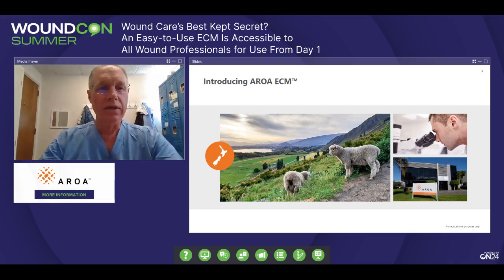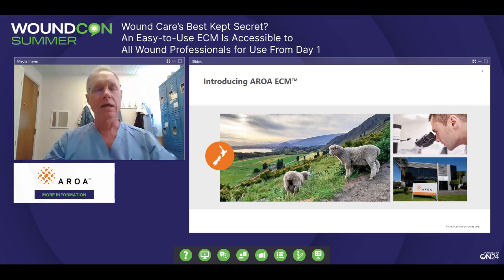And I want to thank HMP for allowing us to present today, as well as Aroa Biosurgery for allowing us to present the data. And I just want to say right away that one of the things that's always impressed me about Aroa and the team is, first of all, the professionalism, but also the depth of research and development to understand the mechanism of action all the way down to the cellular level of why this product works. And I think as researchers and as clinicians, it's really important we always understand that mechanism of action.